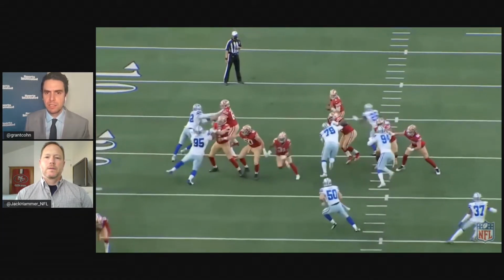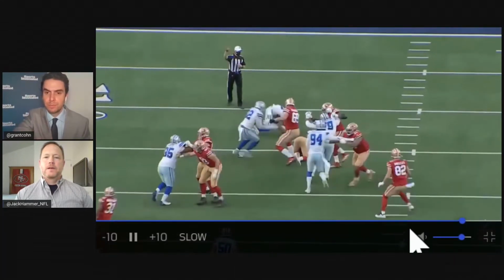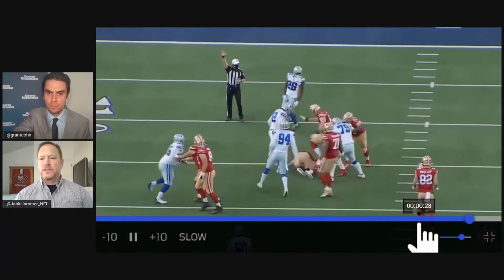That's a real tough block. That's tougher than the one McGlinchey had to do last play. Yeah. Interesting. That's on Dwelly. Okay. So that drops them back. We're now on 2nd and 18.